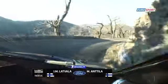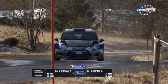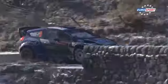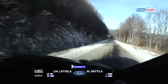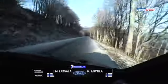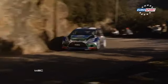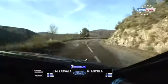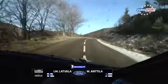On the second stage, though, with snow and ice, Latvala shone brightly. He took the stage, beating Loeb by more than 50 seconds. And in so doing, took the rally lead. Well, Latvala was still leading going into stage 4, the last run of day 1, but the icy road caught him out. He was to slide off the road and out of the rally.